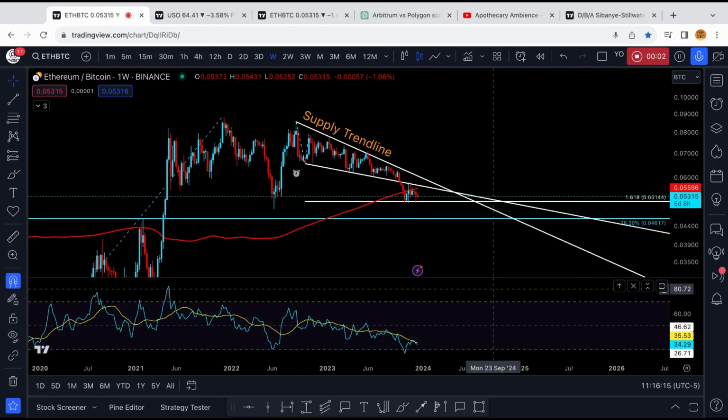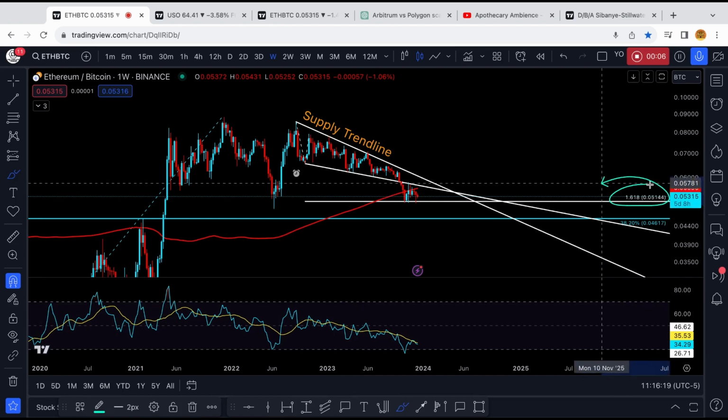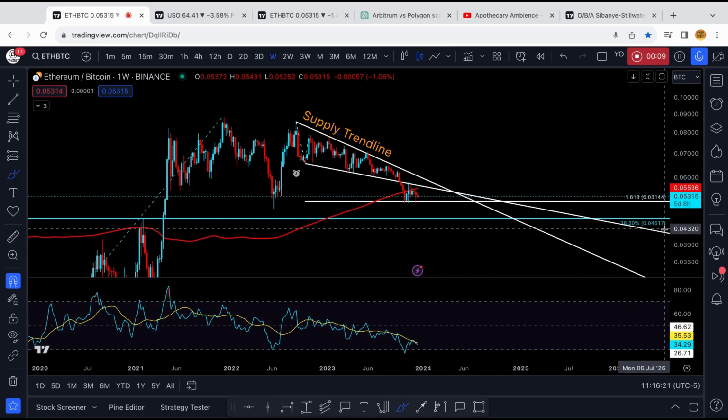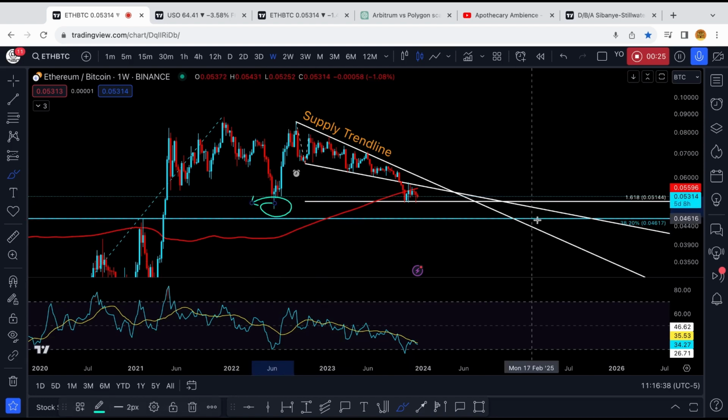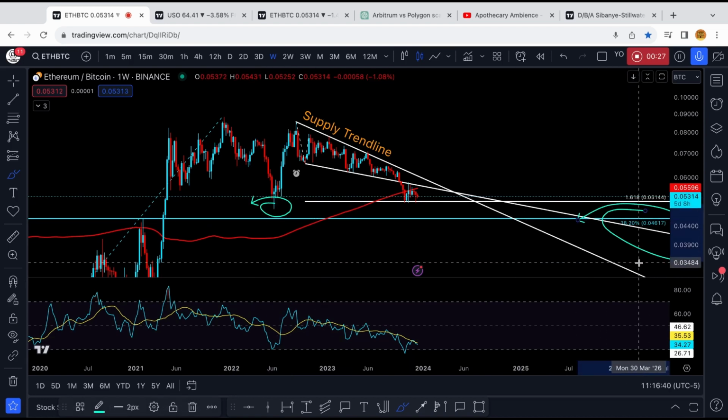In the short term, the Ethereum against Bitcoin valuation continues to cling on to the white 1.618 trend-based fib extension for dear life. For the longer-term picture, the Ethereum against Bitcoin valuation is just consolidating right under the 200 weekly moving average in red and right under the bullish falling wedge. Even if the Ethereum against Bitcoin valuation does take out the June 2022 lows, we have the 38.2% Fibonacci retracement to act as support. As of right now, I simply think it's just a waiting game.